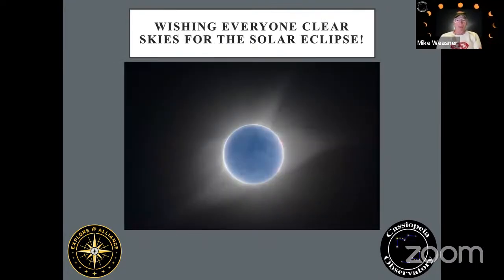So I wish everybody clear skies for next April, and of course, this Saturday for the annular eclipse. It'll be partial here in Arizona. The sun's diameter will be about 85% covered.